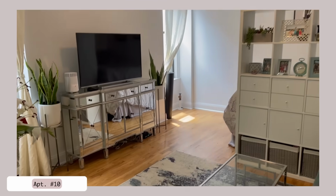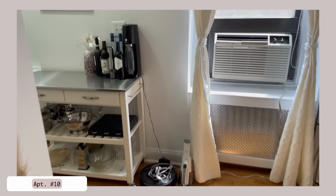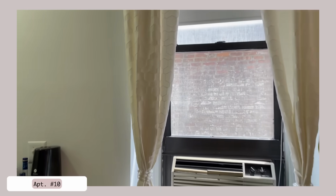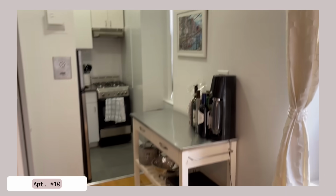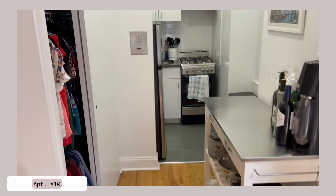Obviously, the windows are the main point of attraction here in the apartment. There's 3 of them and they bring in a really good amount of light, especially from early morning into early afternoon because they are east-facing windows.